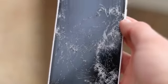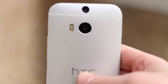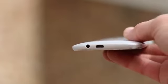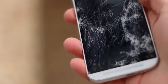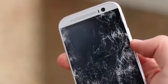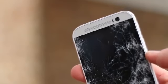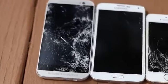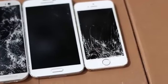And there we go. We were able to crack the HTC One M8 finally. However, you have to take this with a grain of salt as it stood up to all the other drops which the 5S and S5 could not withstand, including a drop where it was held from above my head, which is over 6 feet, and landed 100% face down. It came out of that almost unscathed. So it wasn't too surprising to see when dropped from over 10 feet landing face down, this did actually crack the phone. So then how do all these devices stack up to one another when it comes to build quality?